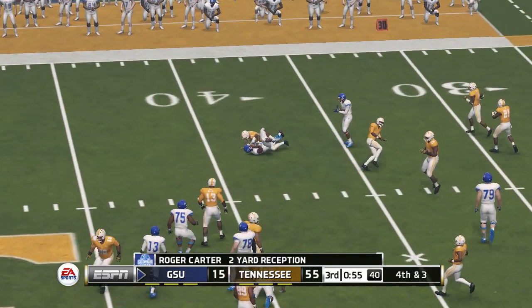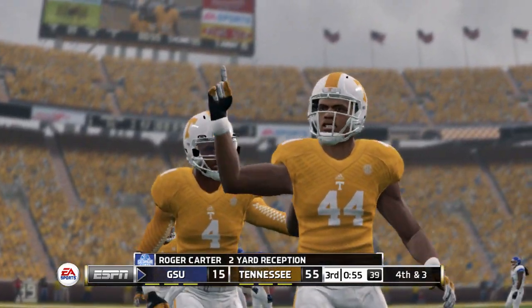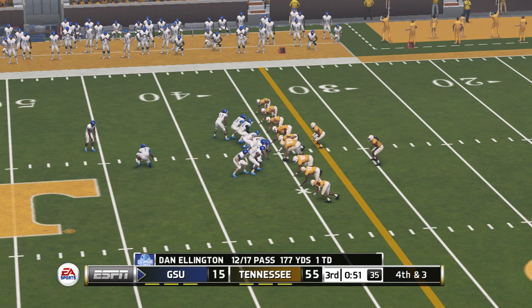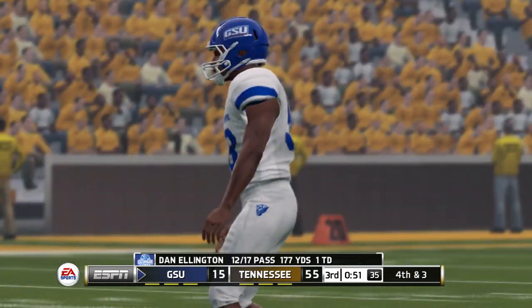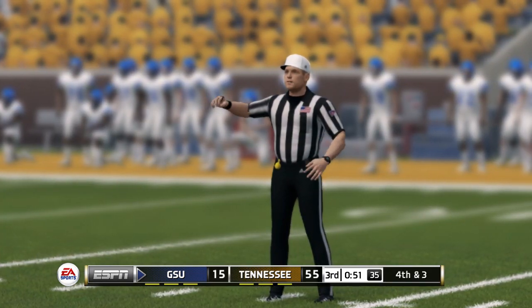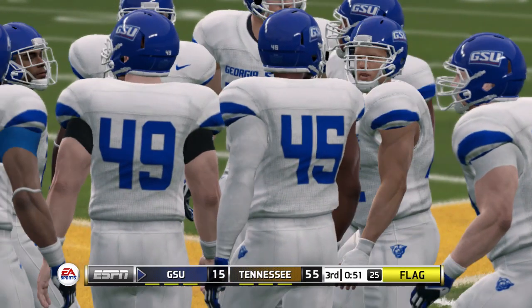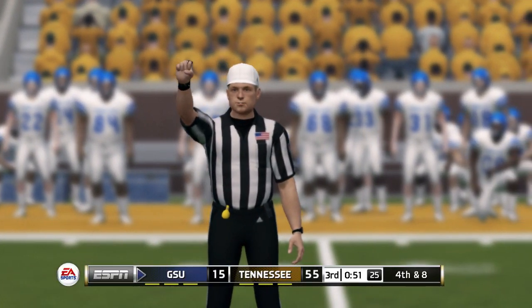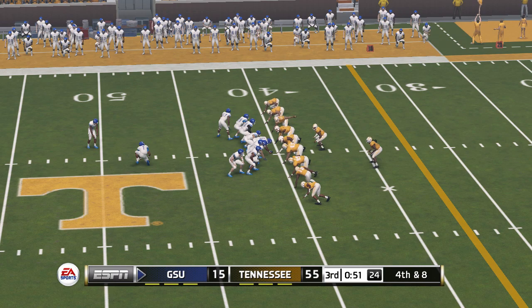Pass. Caught, and he's hit immediately. Somebody jumped early down there. False start. Offense. Maybe he got the cadence wrong coming out of the huddle. The coaches still have a low threshold for mistakes like that.